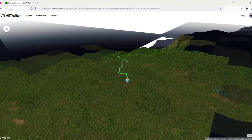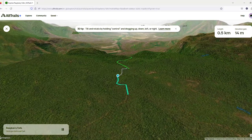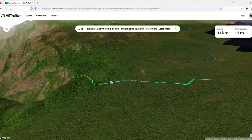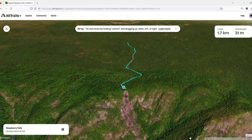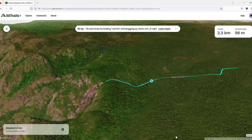This hike takes us through the Girigan National Park on Mount Fox towards the edge of the waterfall, where it should open out into what will be a beautiful view of the valley facing the east. So this should be quite spectacular when we get there. We're looking forward to it, guys.